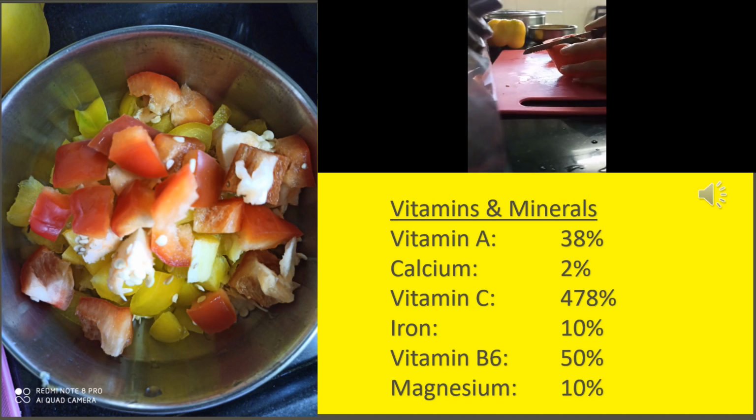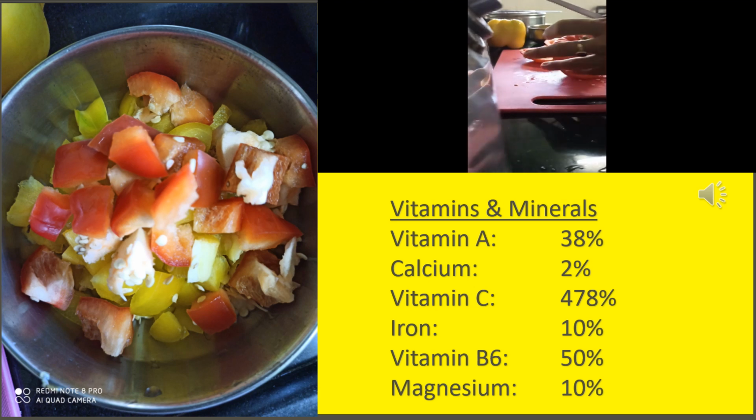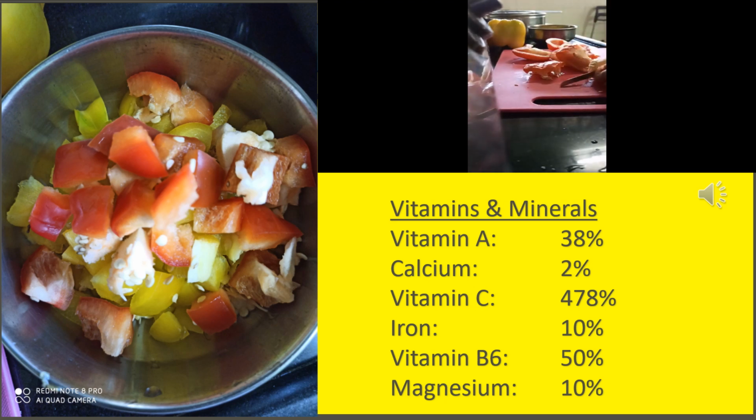Vitamin A, which is very good for the eyes, we all know about it. We are getting 38% out of this 200 grams of bell pepper. Vitamin C, we know, is very good for the immunity. 478% out of only 200 grams of this wonderful vegetable. Which means, do we really need to take any extra vitamin C supplement? Not at all. If we just consume 200 grams of bell pepper in one meal, we are getting the entire vitamin C required for the day.